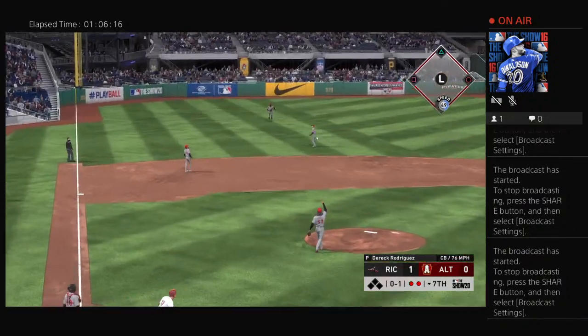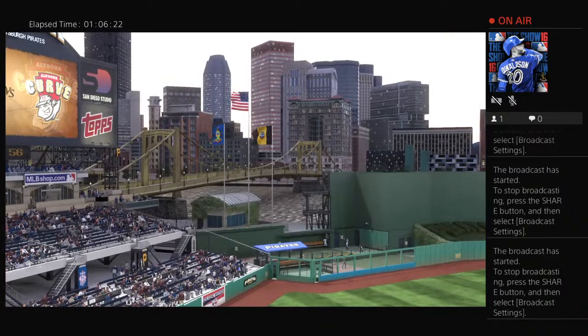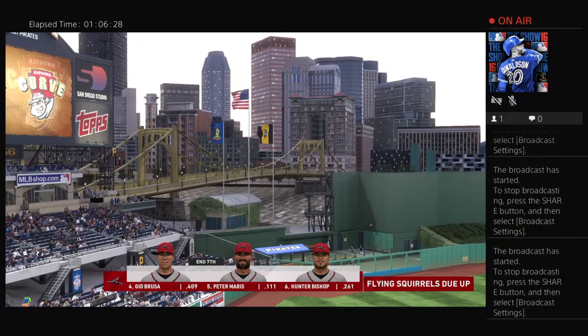Pops this one up. And that will conclude matters here in the 7th. One hit in the inning, but no one left. 8th inning coming up. The Squirrels lead it 1-0.